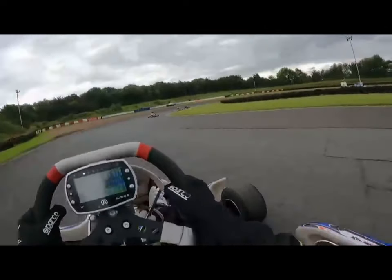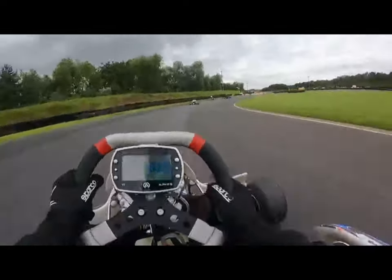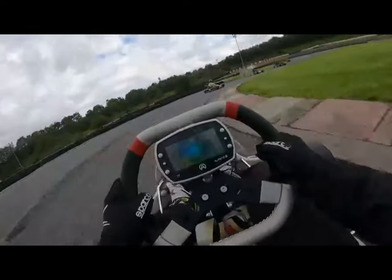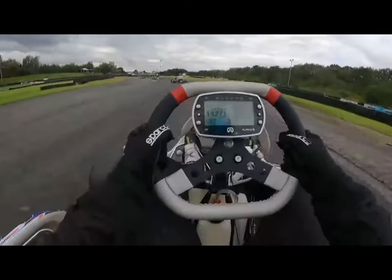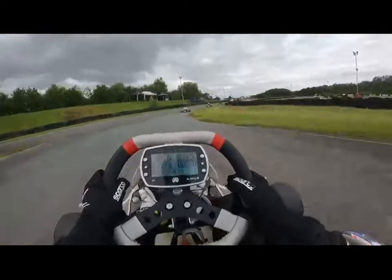Round the South Bank corner, easy in the dry, again tricky corner in the wet, and then late on the brakes into hairpin 3. You don't want to run too wide again there, but it is a great overtaking opportunity. You want to sacrifice hairpin 3 for a great drive out of hairpin 4 all the way down this straight down to the start-finish line.